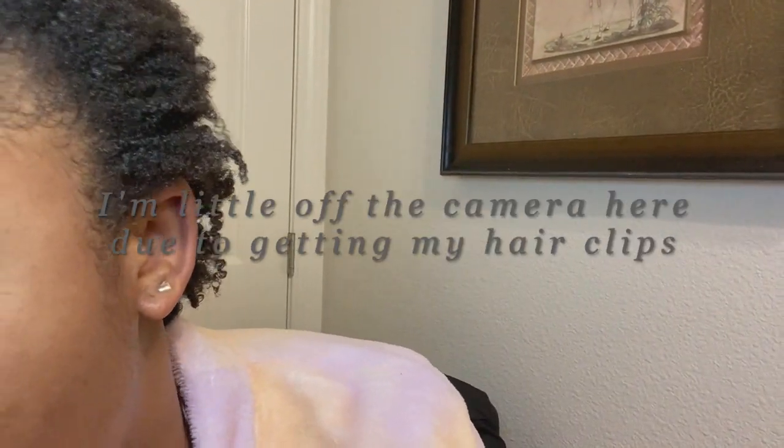Okay, so I'm gonna get started and start sectioning my hair, and then start going one by one, putting the product in my hair. So bear with me. I'm gonna section my hair, like I said, and I'm gonna use these clips so I can pay attention to each section. Okay. And I'm looking at my mirror right now, so if you notice I'm looking kind of off camera.